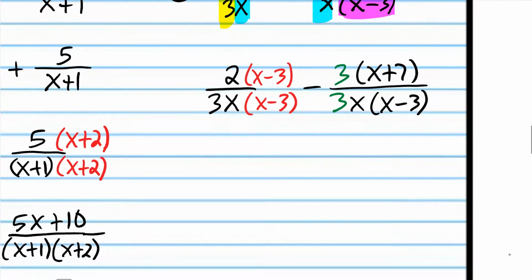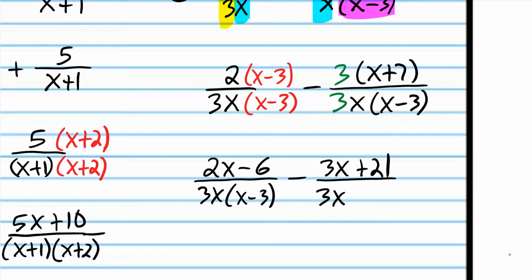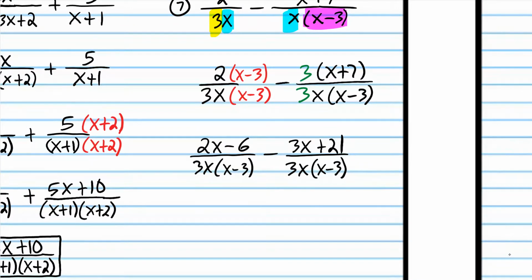And now we're going to use distribution to multiply this numerator. So that would be 2 times x is 2x, 2 times negative 3 is negative 6. And I'll just rewrite the denominator. Use distribution up here. That would be 3x plus 21. And again, we can just keep the denominators in factored form. That's kind of a waste of time to distribute that.